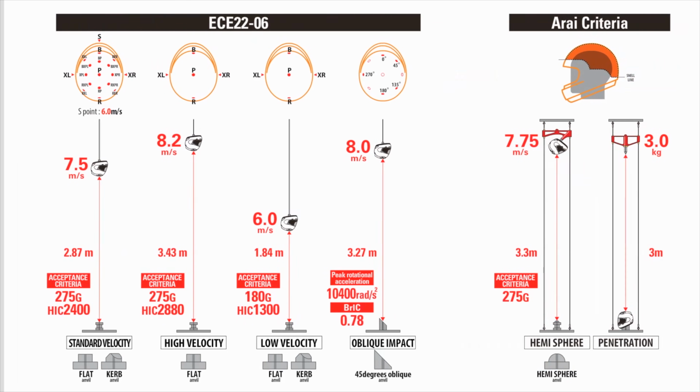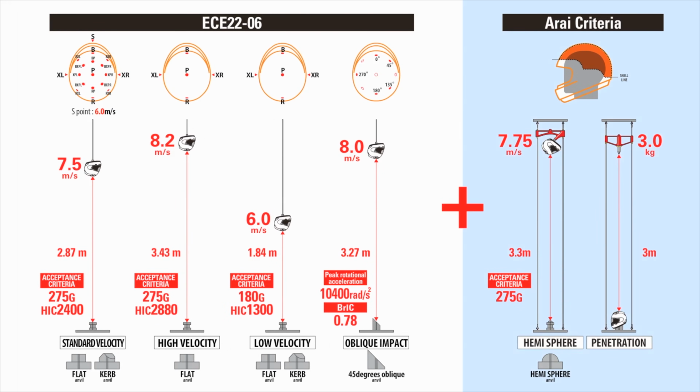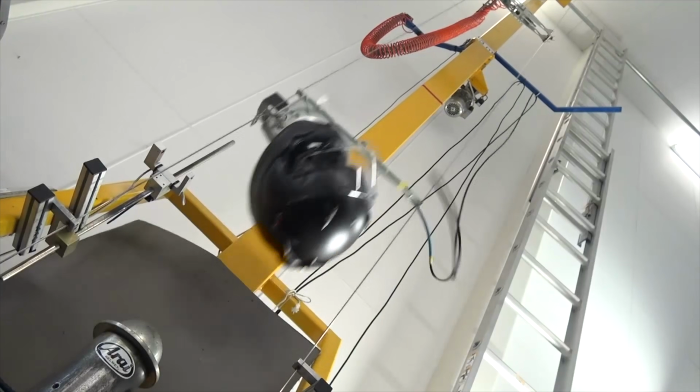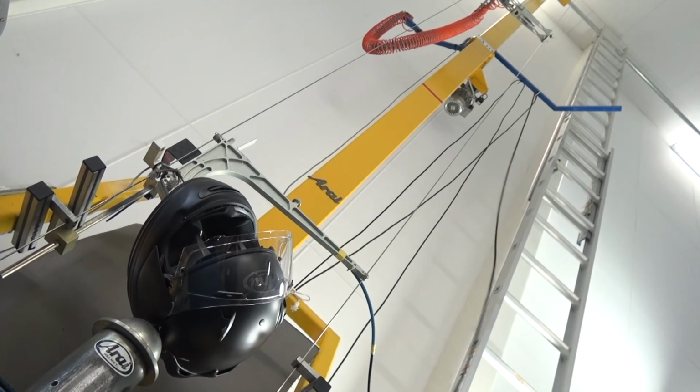Arai, of course, are always trying to build the safest helmet they can, rather than build a helmet to get through a test. In-house testing has always gone beyond what is required for certification, and as such they test with a hemisphere anvil and a pretty nasty looking penetration test as well.